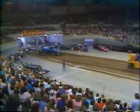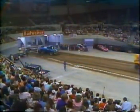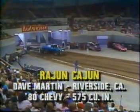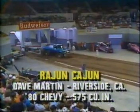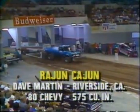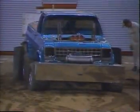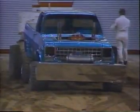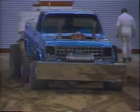All right, here we go. This is the Raging Cajun. Might think this truck would be from the Nolens area, but it's not. It's from a really fine racing town, Riverside, California. Dave Martin calls Riverside home, and this is an 80 Chevy 575, as you can see, right through the hood. No doubt about one thing, though. What's that? Dave Martin is a Raging Cajun.